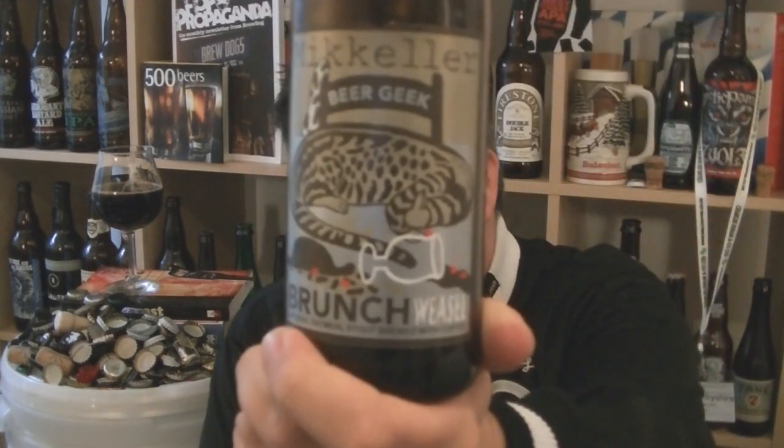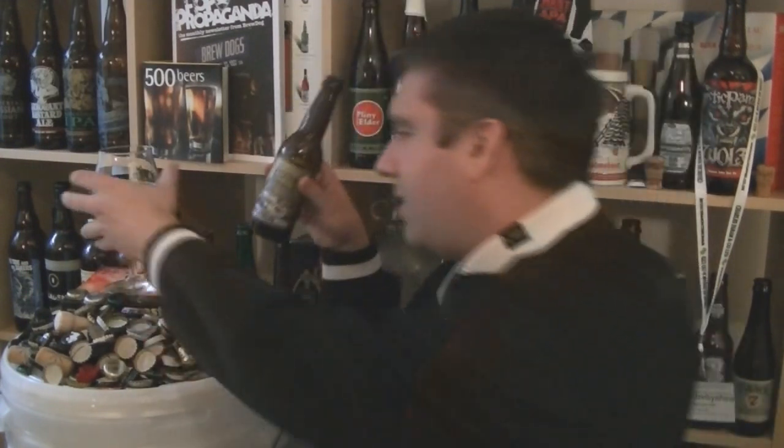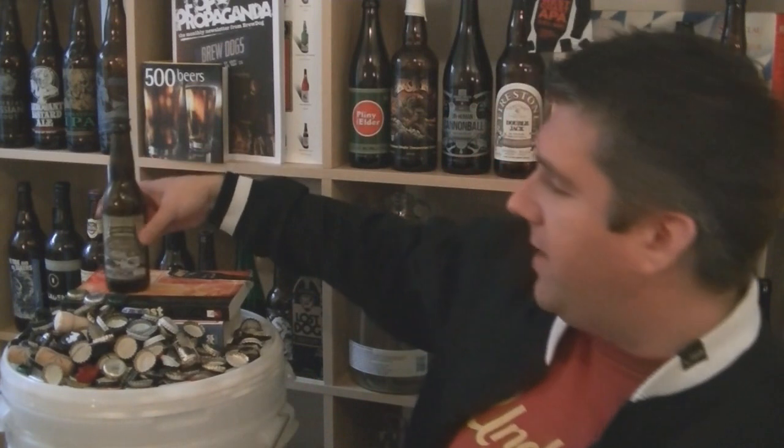That is a bottle of Mikkeller's Beer Geek Brunch Weasel Imperial Oatmeal Stout brewed with coffee from the Kopi Luwak Civet Cat Coffee. The cat eats the coffee beans and it passes them through, and then they collect it. It doesn't sound very appealing, but it's really good, and it's just Imperial Stout of the highest grade, an absolute stormer.